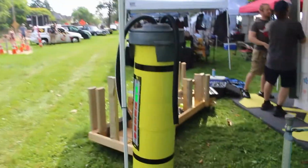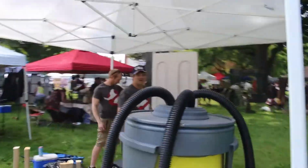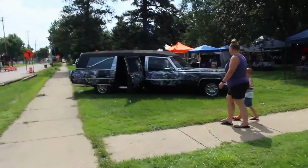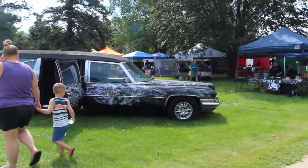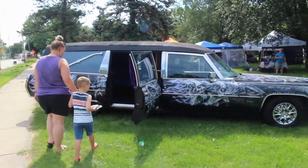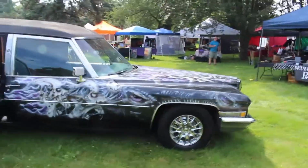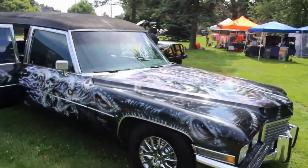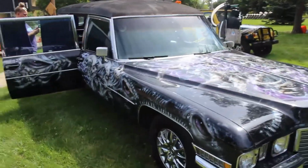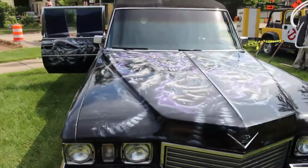There's one of the Scream things. Oh, he's got setting up the door too. Pretty good. Check this out. Got a hearse over here. That's a cool looking hearse. Look at the skulls on the side. And if you haven't watched my videos before, I do this thing every year called Hearsefest, and I'll be doing that again this year. Check that out. That is cool.